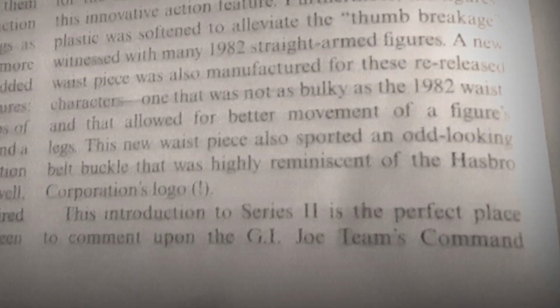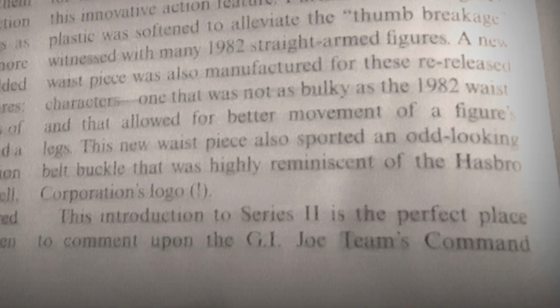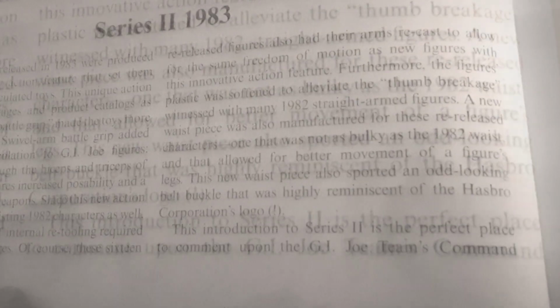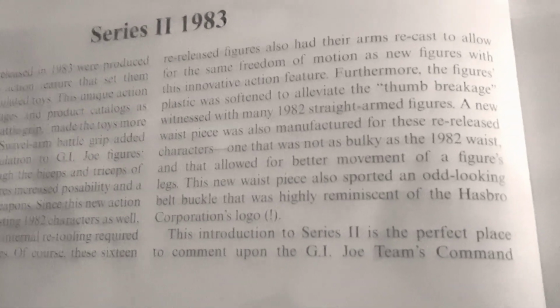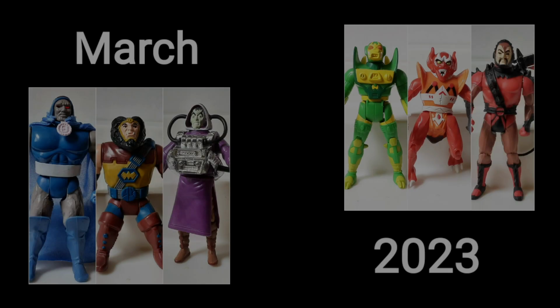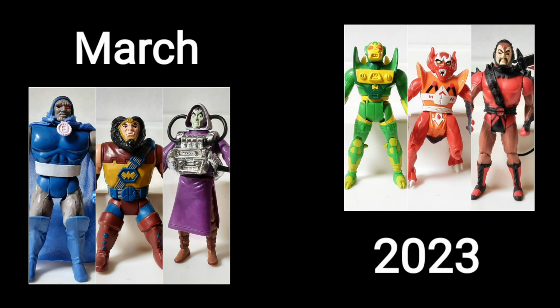This new waist piece also sported an odd-looking belt buckle that was highly reminiscent of the Hasbro Corporation's logo. The Ultimate Guide to G.I. Joe, 1982 to 1994, second edition. This sucks. I really thought I was onto something.